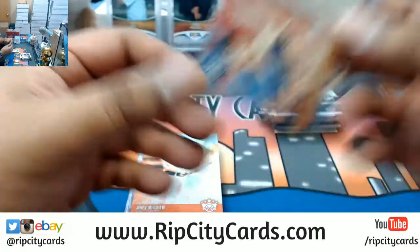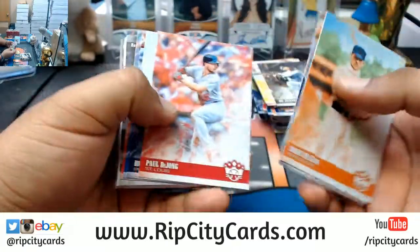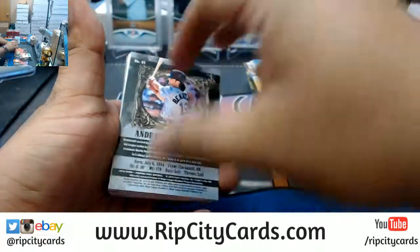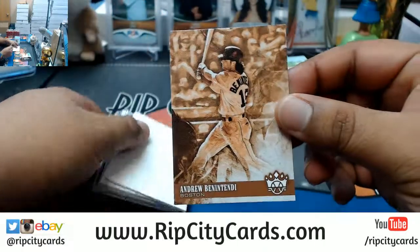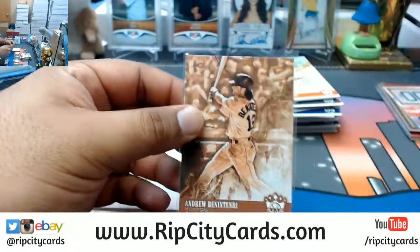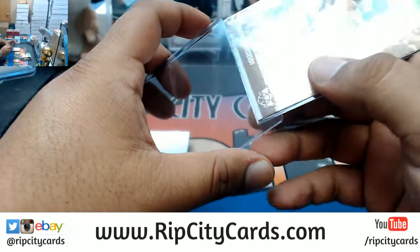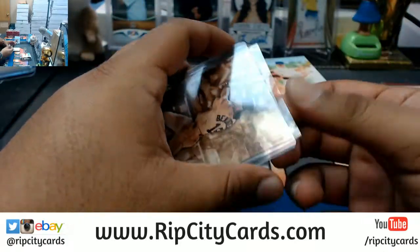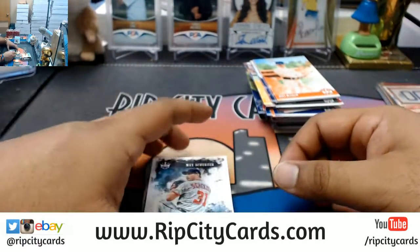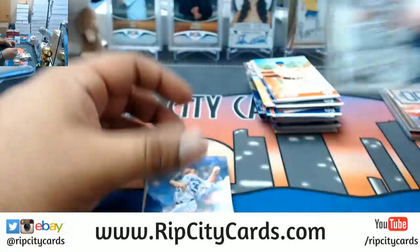Ted Williams, the 500 insert. See, I already have people coming over. George Smith says, grrr. See, I already know. I know my peoples. Andrew Benintendi, Sepia short print for the Red Sox. Stanton just hit a two-run triple. There you go. Y'all talking all that stuff about the strikeout record. My man hitting dingers. Scherzer, Trophy Club.